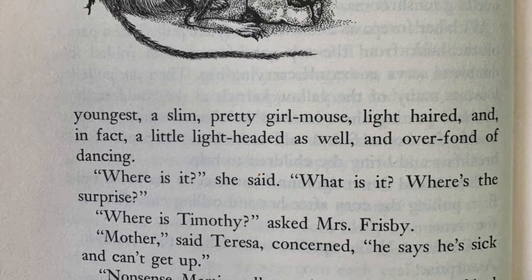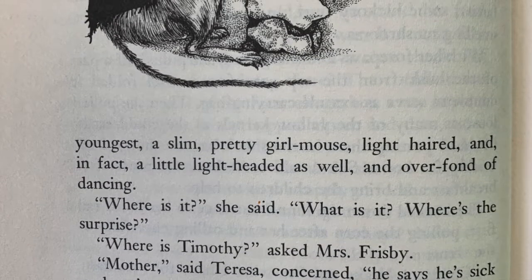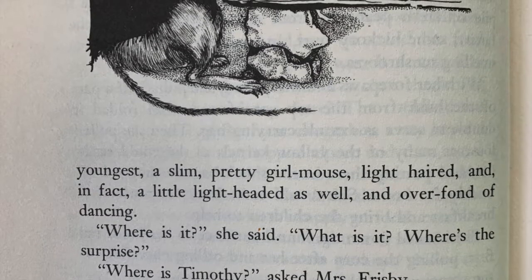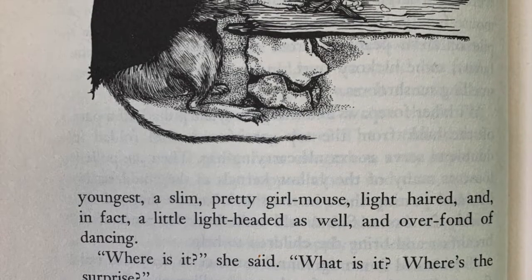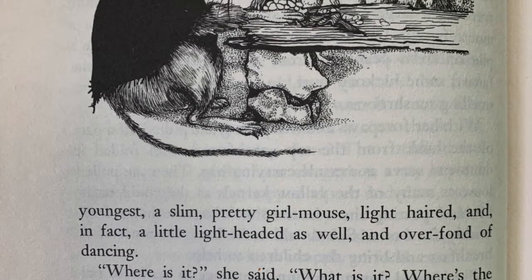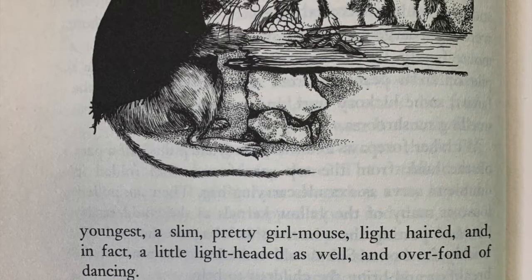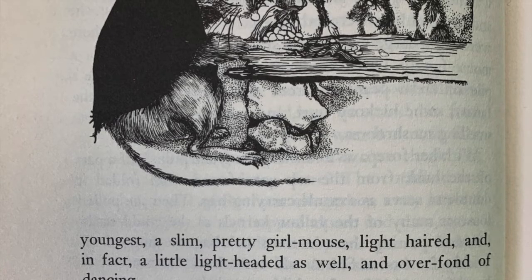"Where's Timothy?" asked Miss Frisby. "Mother," said Teresa, concerned, "he says he's sick and can't get up." "Nonsense! Martin, tell your brother to get out of bed at once, or he'll get no breakfast." Martin ran to the bedroom obediently, but came back in a moment all alone. "He says he feels too sick and he doesn't want any breakfast, even a surprise. I felt his forehead and it's burning hot."